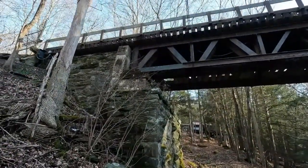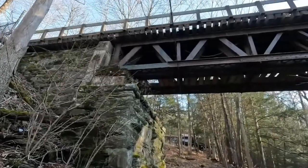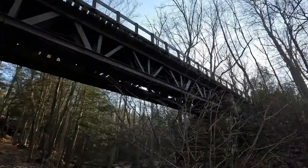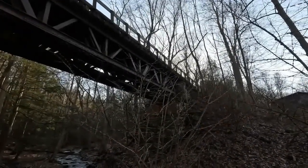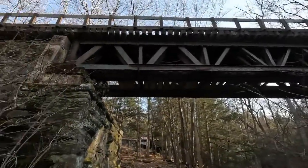This, folks, is an original bridge. That there is virgin iron you're looking at. That ain't no recycled stuff. That's the real deal. Now, I did achieve permission from the landowners to be here. That's a critical point. As I've said before, you have to respect that you're trespassing on private property.